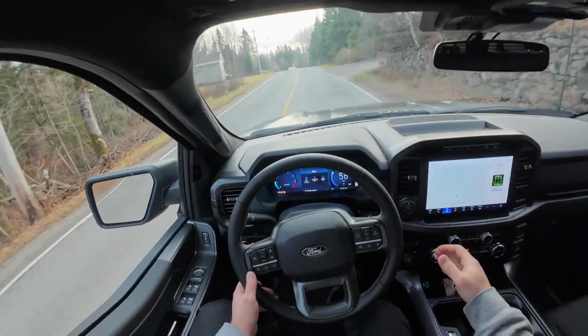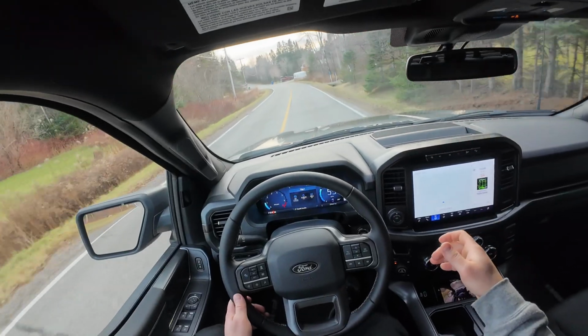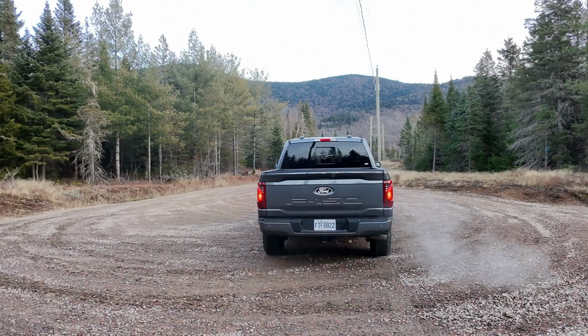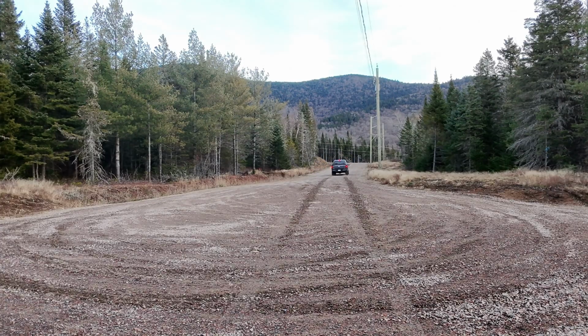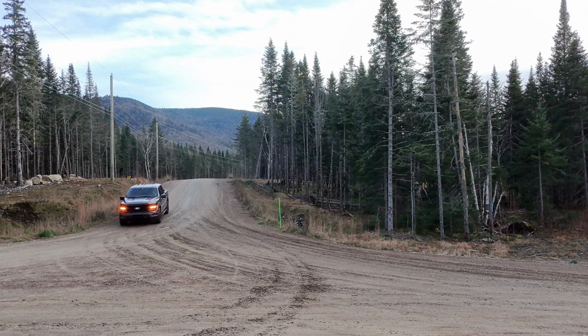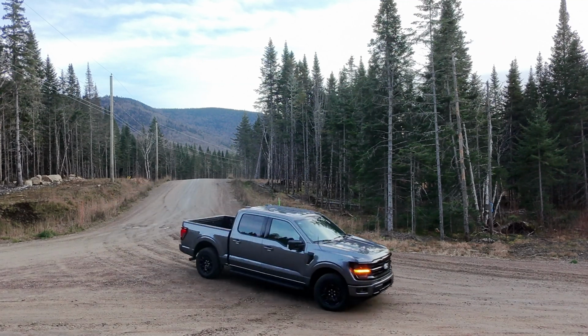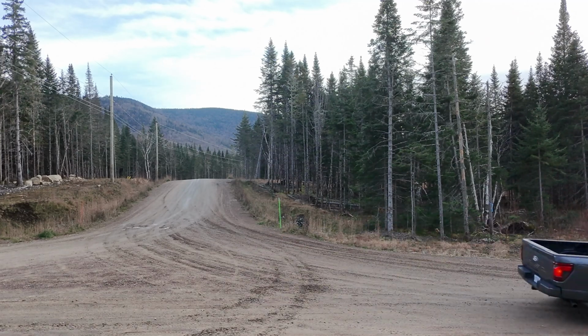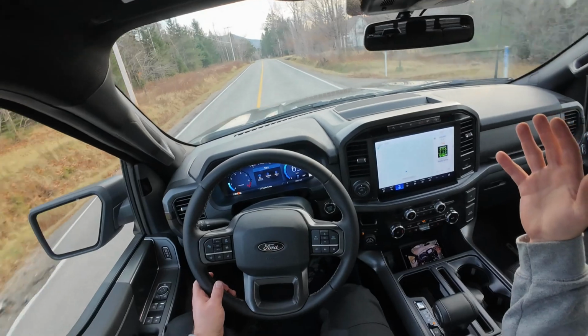So in short, the ride quality of an F-150 is one of the best in the business. It accelerates really well, very smooth, and the whole ride is very tuned towards comfort and just being all around smooth and quiet. It's extremely quiet here on this country road, but at highway speeds as well, I find it very, very quiet.